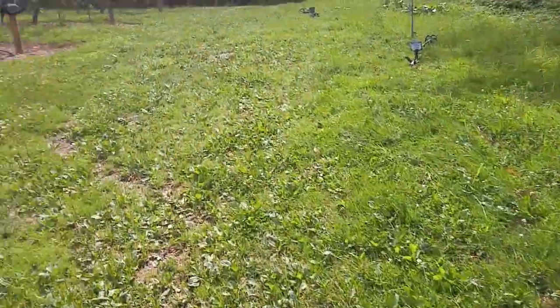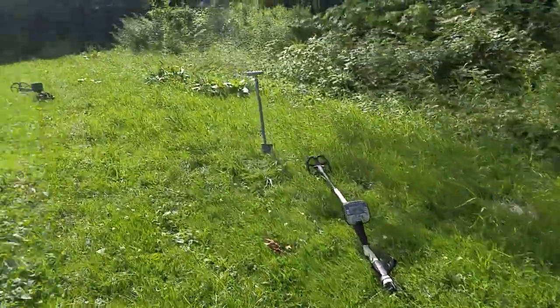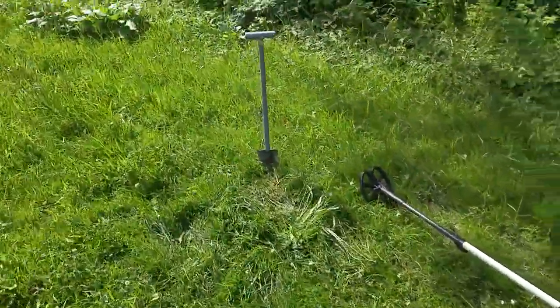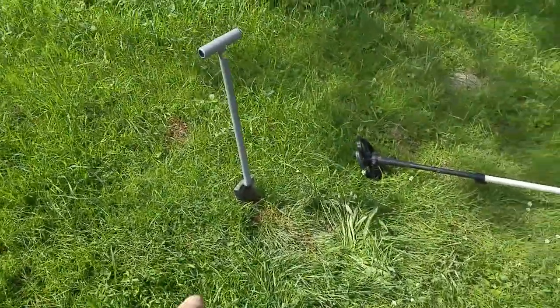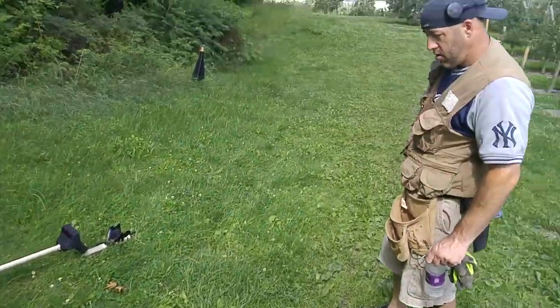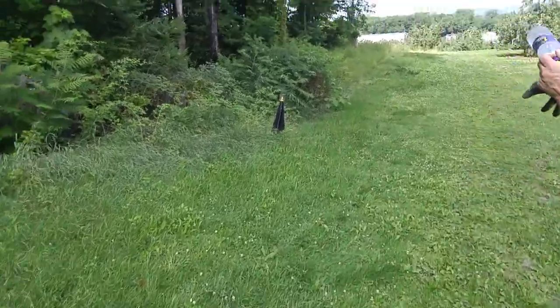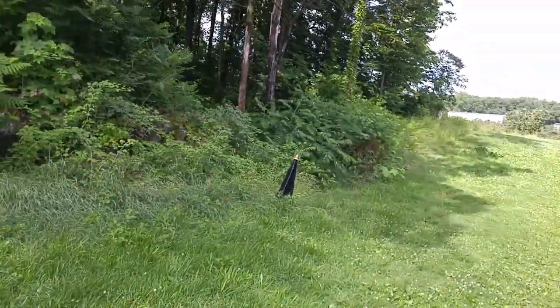Alright guys, I'm doing something a bit different. We're out in the old orchards today. I just got here, my brother has been here for about a half hour. His first signal was a mercury dime right there. We were told by the owner that there was an old home site right over here in this opening.